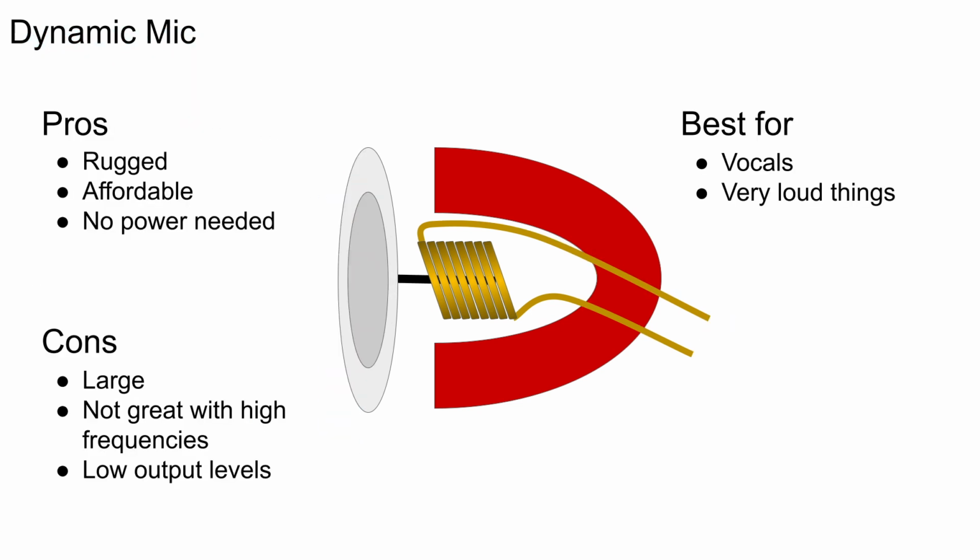Dynamic microphones are very common, and there are good reasons for that. They are extremely rugged. Of all the types of microphones that we work with, dynamic microphones are the most physically durable. They tend to be the cheapest as well. They're very affordable. In this world, affordable is a relative term, but you can get a really good quality dynamic microphone for under $200. And they do not require any power. Again, the dynamic microphone works by generating its own power. There are trade-offs, of course.